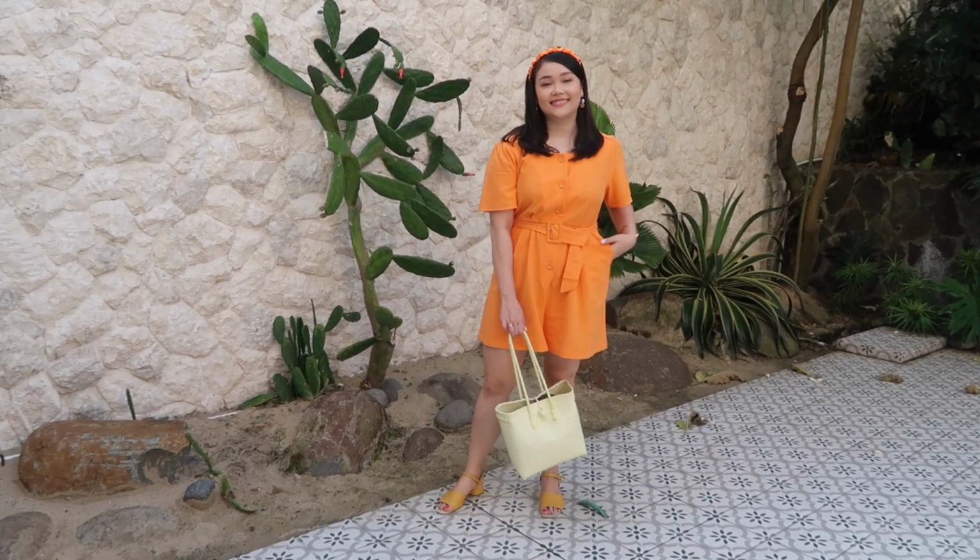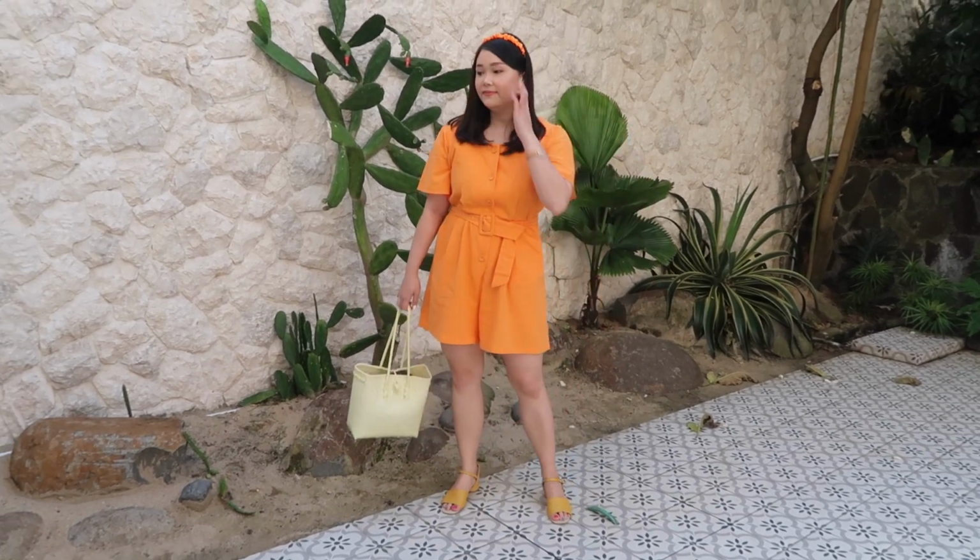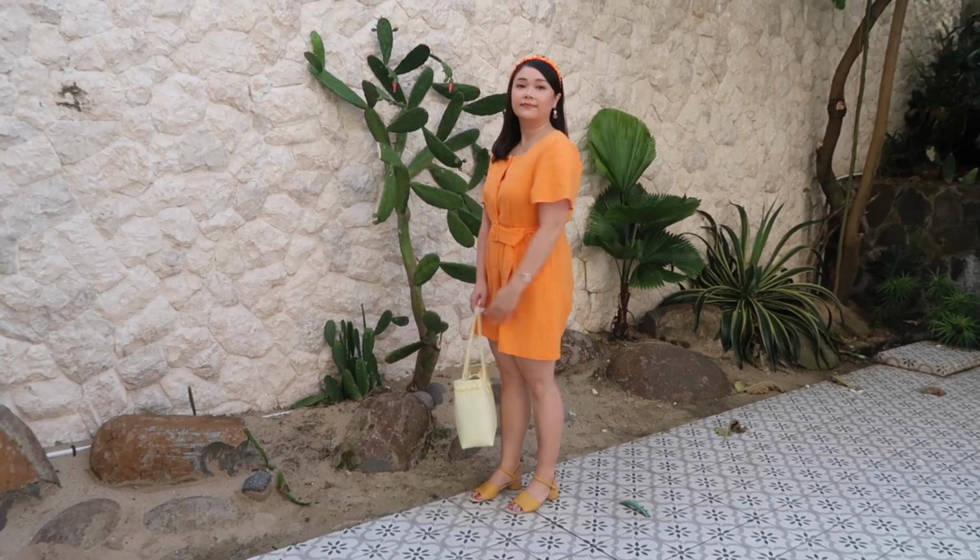Aren't you glad it's summer? Bright orange is fresh and gives your outfit a playful vibe.